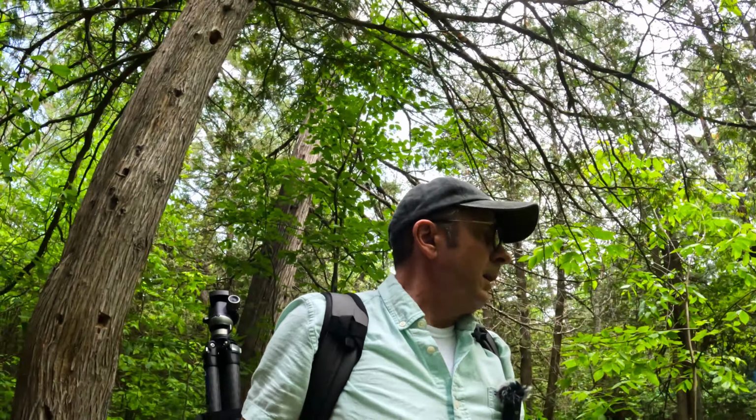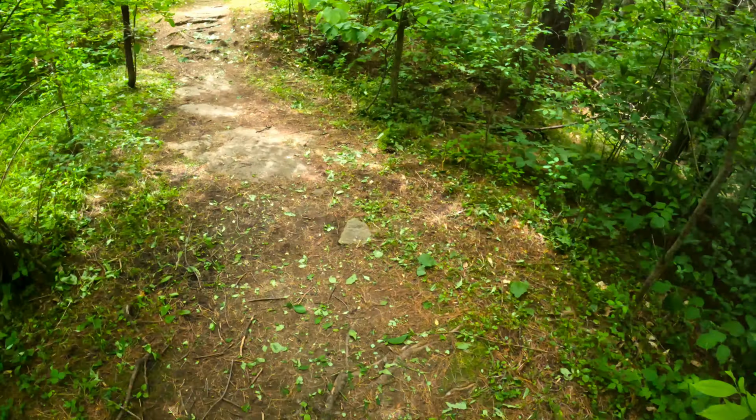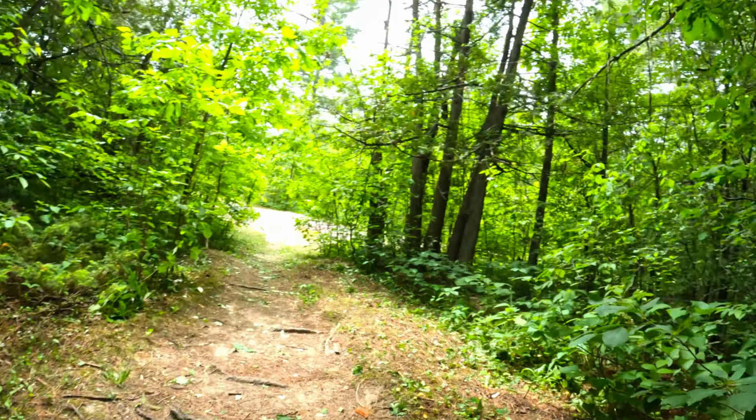Oh, did I take a wrong turn here? No, I think I'm okay. Yeah, pretty easy to get lost in here. I mean, you just follow the river. But, yeah. And they cut back quite a bit of the bush just walking through the trail here. Yeah, I was glad I came out. I hope these shots turn out. Have to do a little bit in post-production and everything. I think I'm going this way.